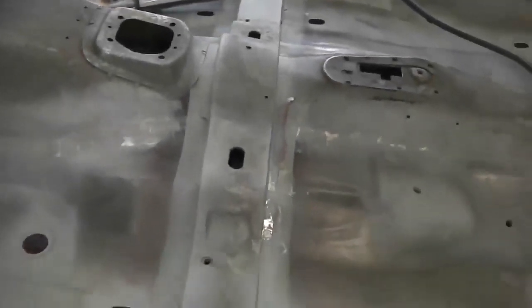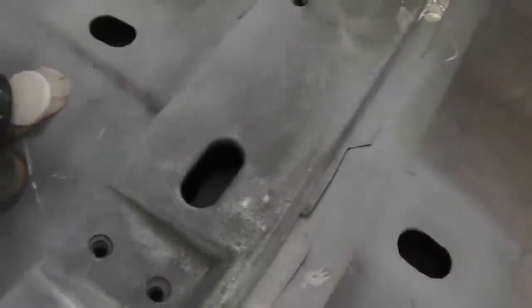Okay. Wow, are we moving or are we moving? Okay, so the cross member, you saw us prepping it, you saw us welding it. Whoops, I've dropped a biscuit. Biscuits.